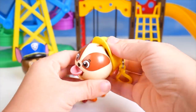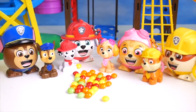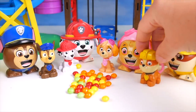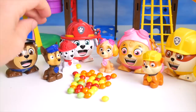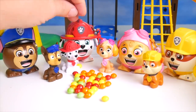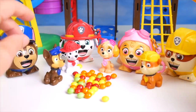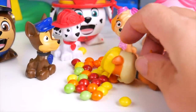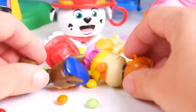Whoa, we're not getting any more. I must need to refill. We've got a Radz dispenser for all four of our pups. Yeah, and look at all this candy. Well, we don't want to just leave it here at the park. Yeah, it could get all messy and sticky and attract ants. So I guess we better eat it. You don't have to tell me twice. Nom nom nom, me too. Yum yum yum.